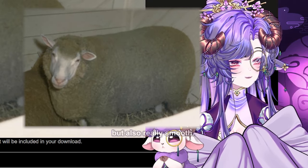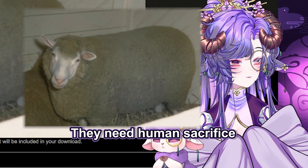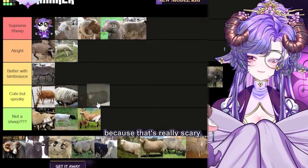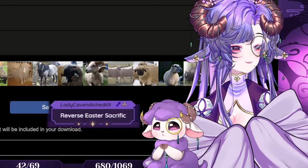Merino wool is really expensive, but also really smooth. But I think it's that way because the sheep are kind of scary. They need human sacrifice to stay this shiny and smooth. I would put it in spooky because that's really scary. Reverse Easter sacrifice.